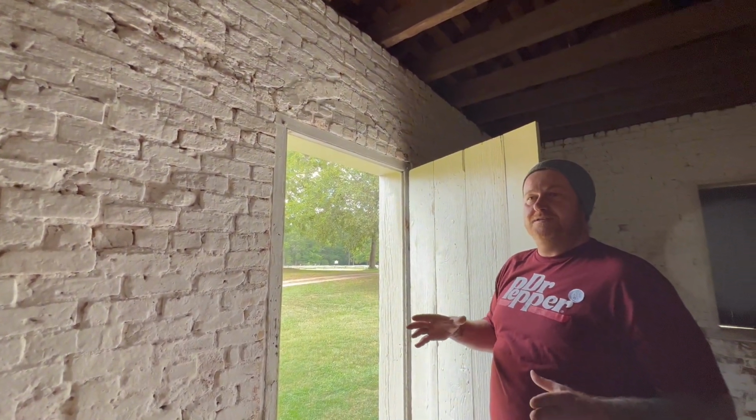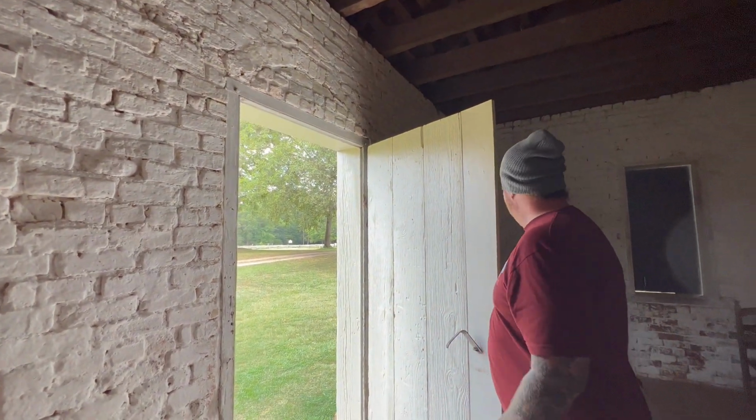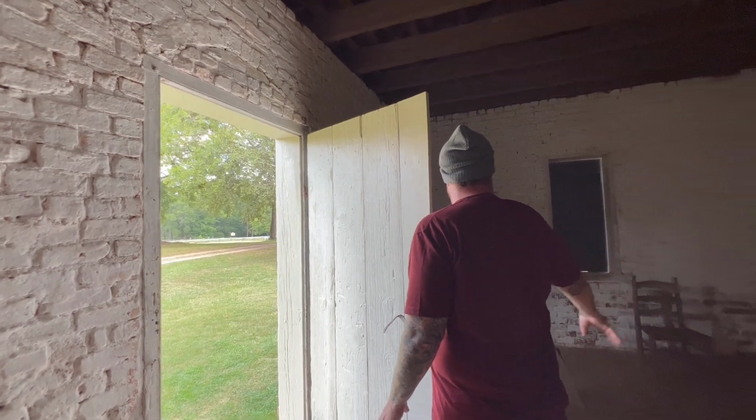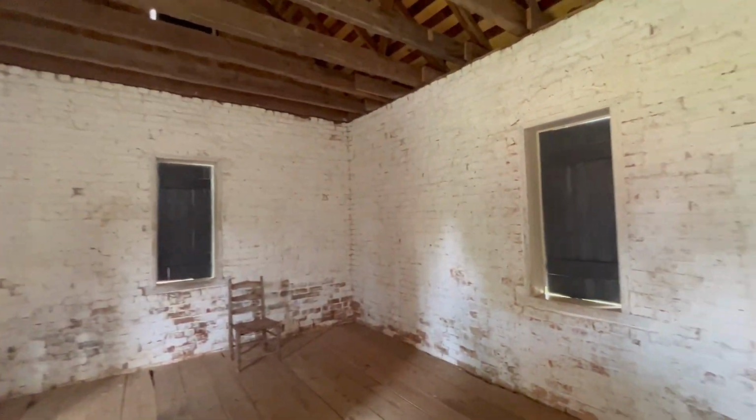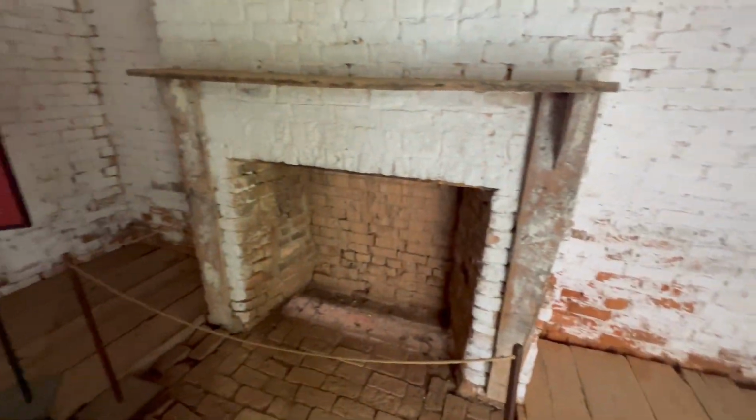Today they would call this a mini house. You got your fireplace, hot plate, window, TV, bed. This is great. I would love this. This is all you need. Some electrical outlets would be nice, but this is all you need.